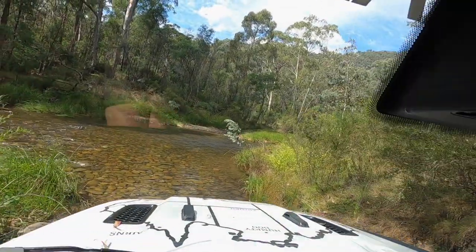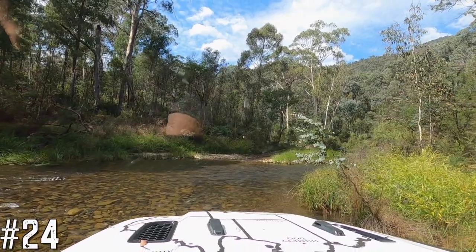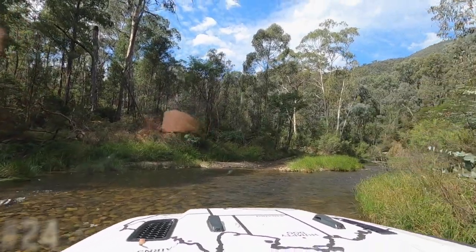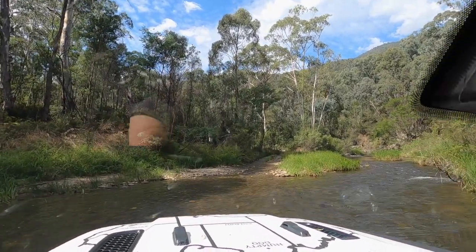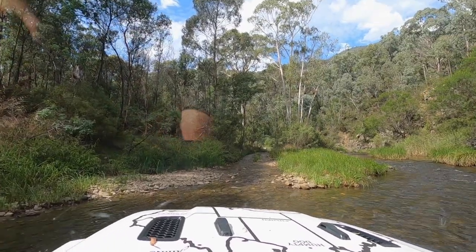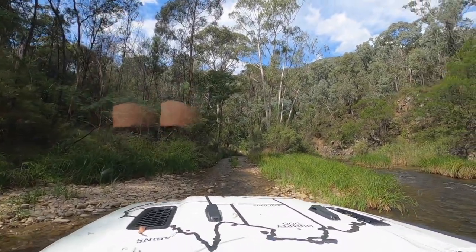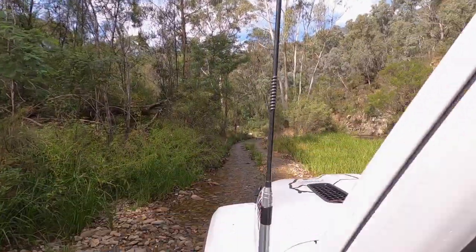Where the water is? Oops, is there something to the right? I'll have a look. You stay straight. I'm gonna say go where the water is. Those watery wheel ruts. Looks like on this one we get to drive in the river a bit. It's a bit different.